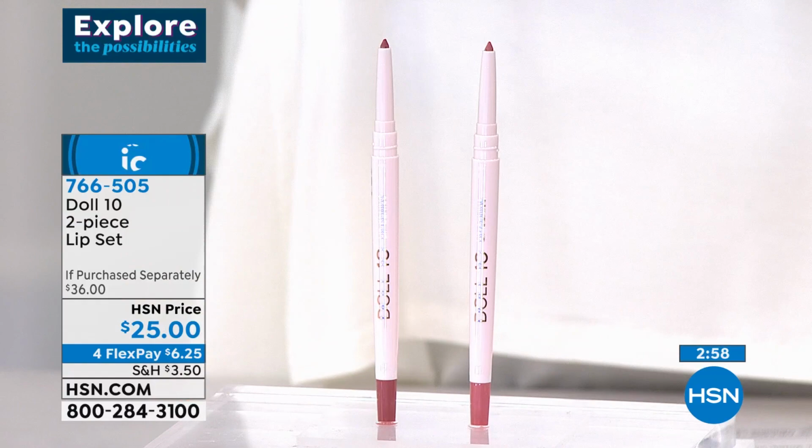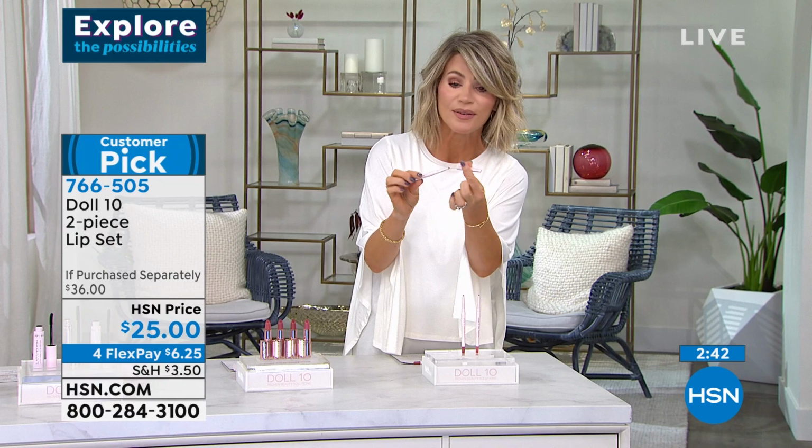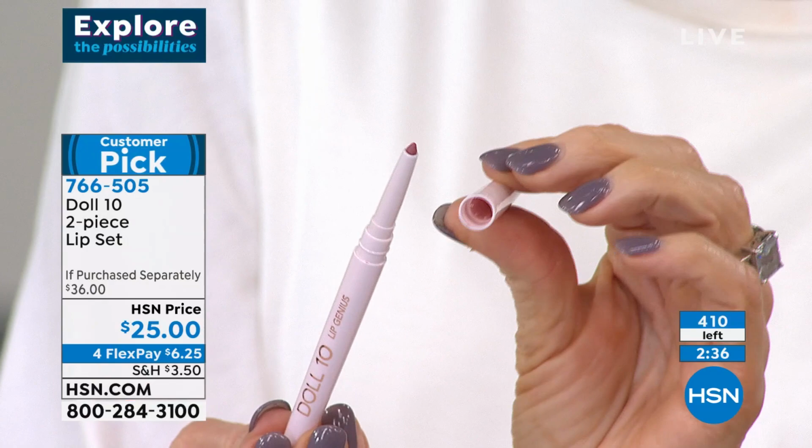These are the best lip liners. Because I'll be honest with you, I cheat a little bit, Doris. But I can only cheat with your lip liners. Because you know why? Nobody needs to know. And then I fill in my lips. Sometimes I don't even wear a lip color. They're long wearing. The sharpener is in the lid. So every time you place this in and you twist it, you sharpen it. So you can see right there, it's always perfectly sharp.